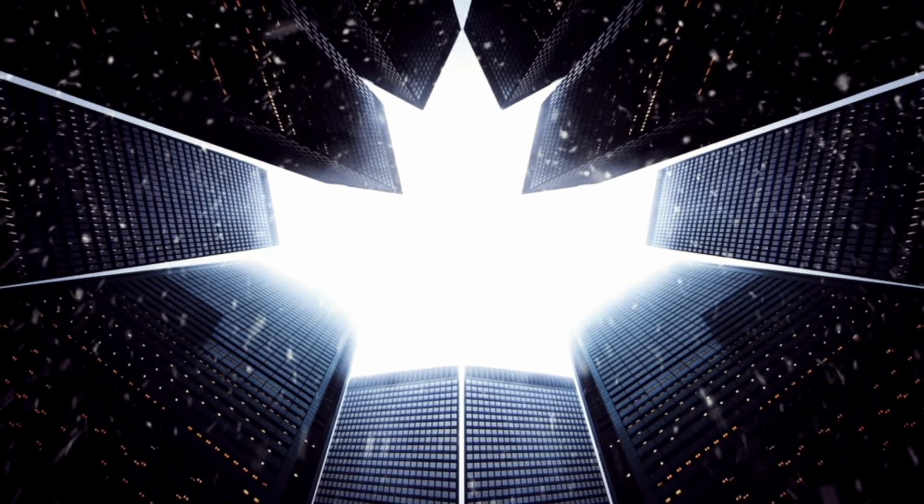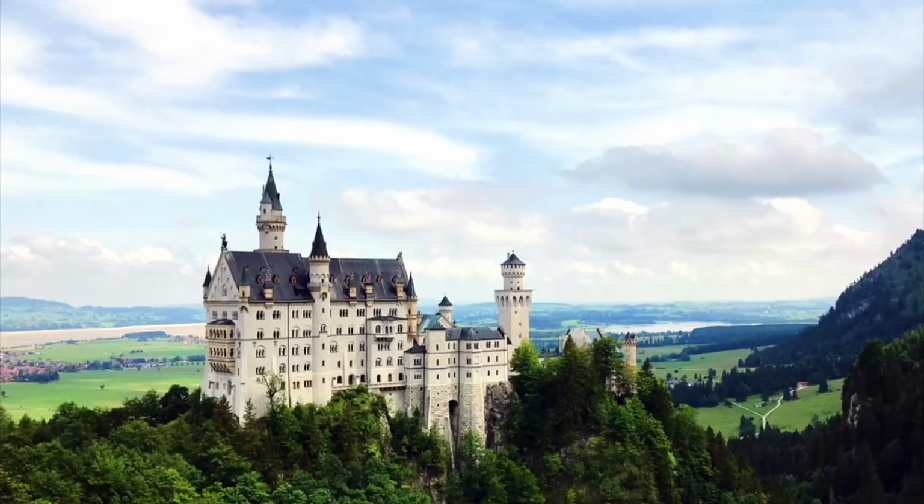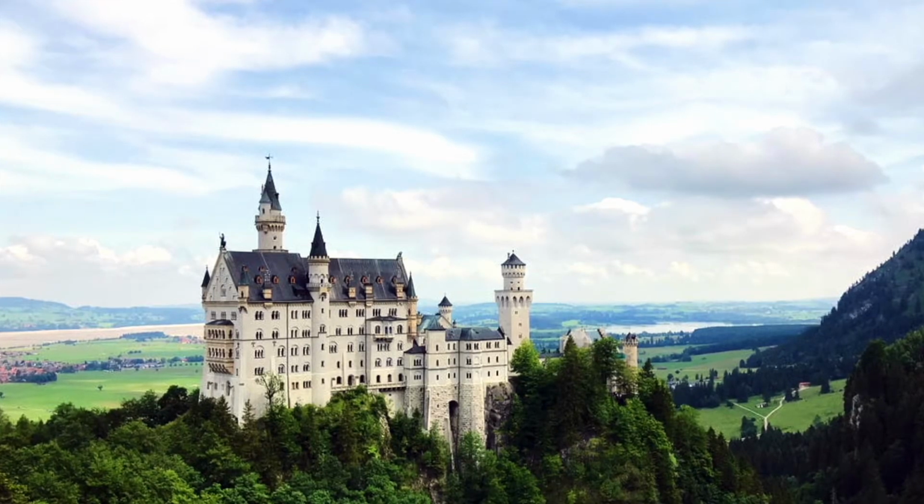So this theory is explaining Mad-Eye Moody's staff and telling you where it came from. Let's go.